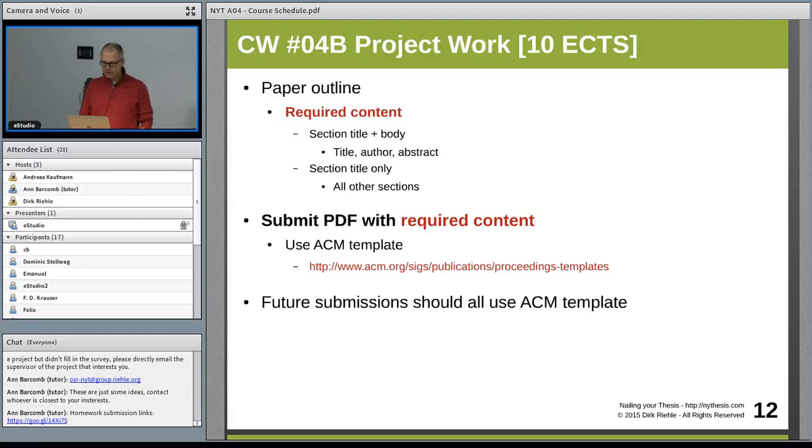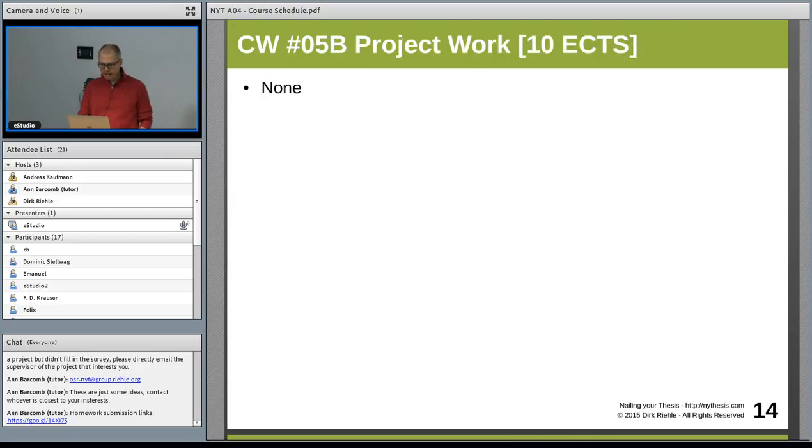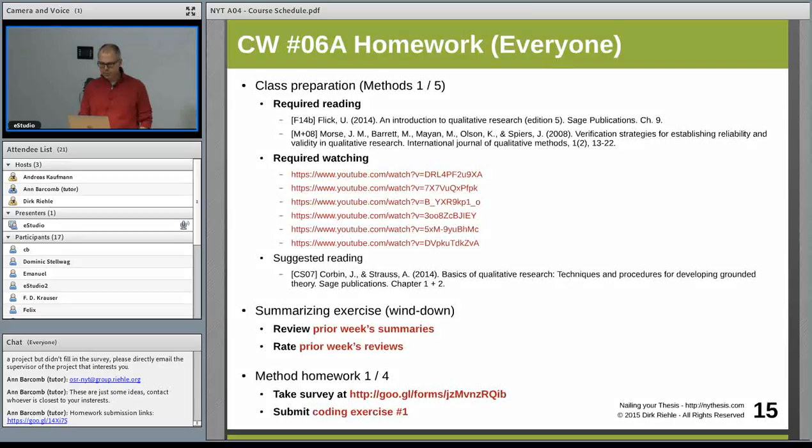Come this second deliverable, you should start using this particular template of formatting for your homework, for your project work, and on and on. So there's still one more required summary, meaning you need to summarize this paper, and then some reading. This is actually important reading because it really helps you structure research work. And then no project work. Here it only looks like a lot, but it's easy watching, and it's only reading and watching required.